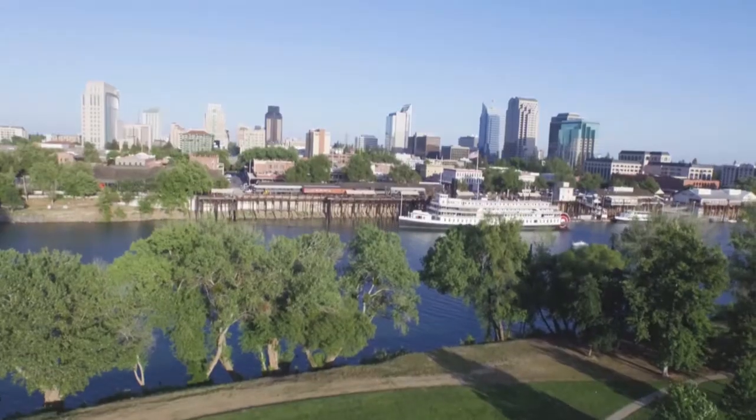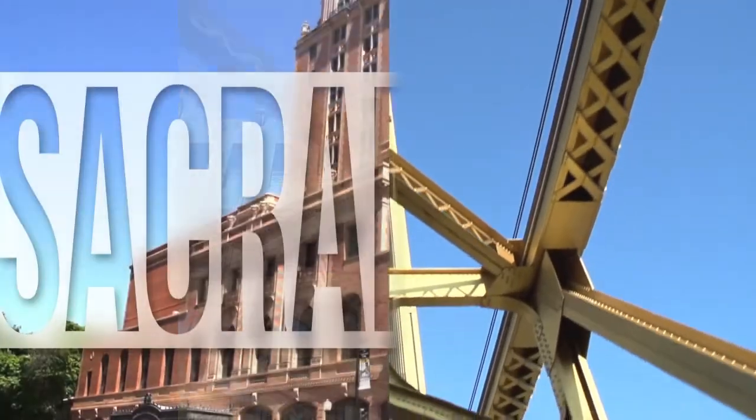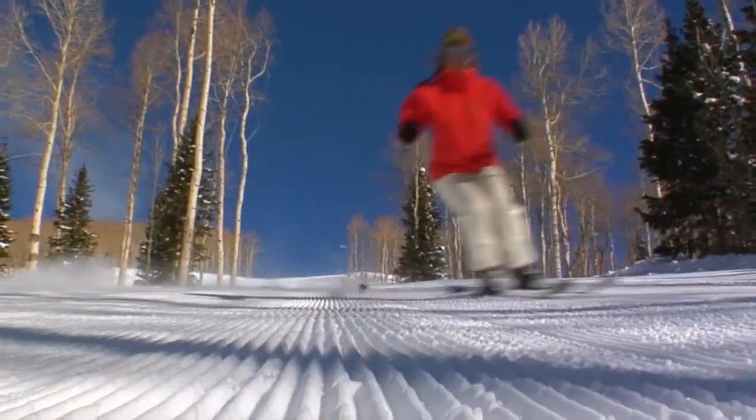Today we're taking you on an exclusive tour of beautiful properties throughout the region. This is an amazing place to call home with gorgeous weather and wonders just waiting to be explored in and around the Golden State's capital city. Adventure can be found along scenic byways and on the slopes of world-class ski resorts.